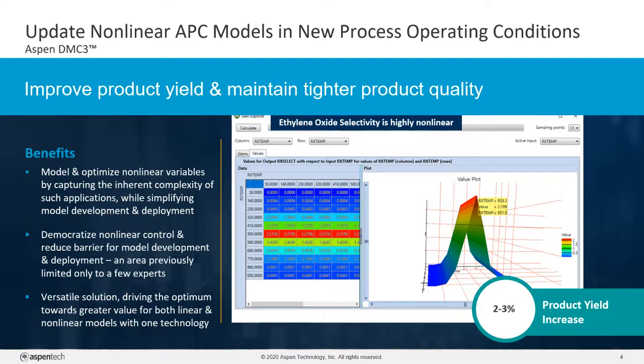DMC3 fully supports all nonlinear models from Aspen Nonlinear Controller. The same workflow is available for building BDN custom models, etc. There's a new feature for adding nonlinear user-defined formulas. This is a significant improvement over the current custom model of the nonlinear controller. User-defined formulas allow a CV to be a function of other inputs and outputs, including other existing nonlinear CVs.